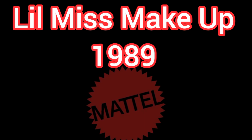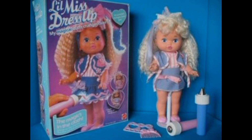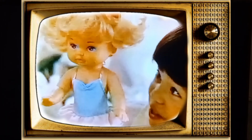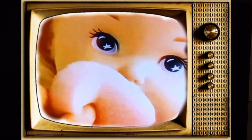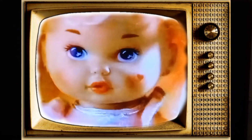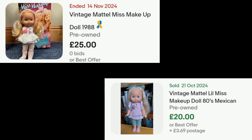In 1989, Mattel were trying something a little bit different with Little Miss Makeup. This doll was more about fashion than talking, and it got quite a few concepts. So basically, you could add makeup just by adding water to certain parts of the body. You could put nail varnish on, you could put lipstick on. This doll line would continue to go on into the early 90s, I believe, before it finally fizzled out. If you find these dolls today, you could pick them up fairly cheap, to be honest, £20 to £25.